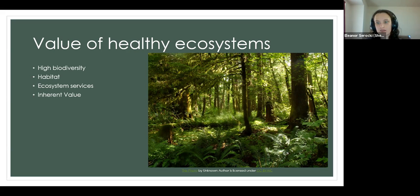That is just one ecosystem service. Ecosystem services also can look like the joy or the comfort that we get from enjoying those areas. So I know that I love going for a hike. It certainly helps my mental and physical health. And so that is an ecosystem service that we derive from healthy habitats and ecosystems. And then lastly, there is the inherent value that we get from a healthy forest. And so we want to protect these areas because of that inherent value.